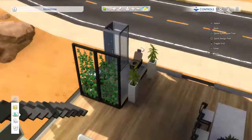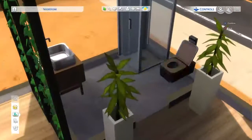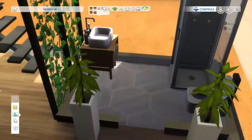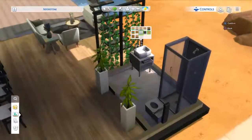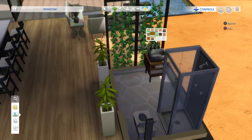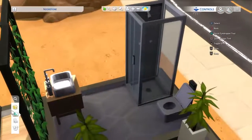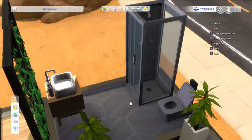Alright, it doesn't even matter, really. I can just have it white, like this, and then I can actually have this white and wood as well. No, white and wood, you little freak. Oh my god. Oh my god, he on X Games mode.